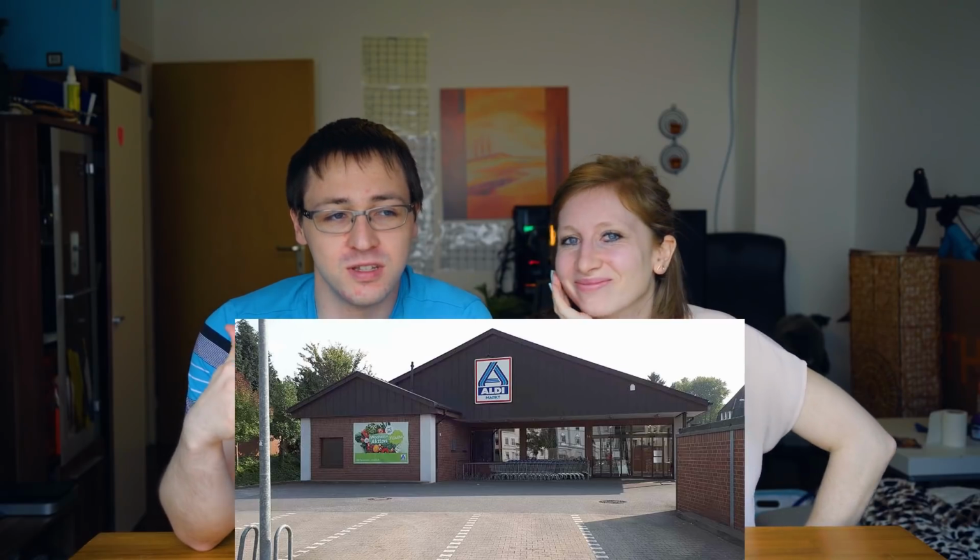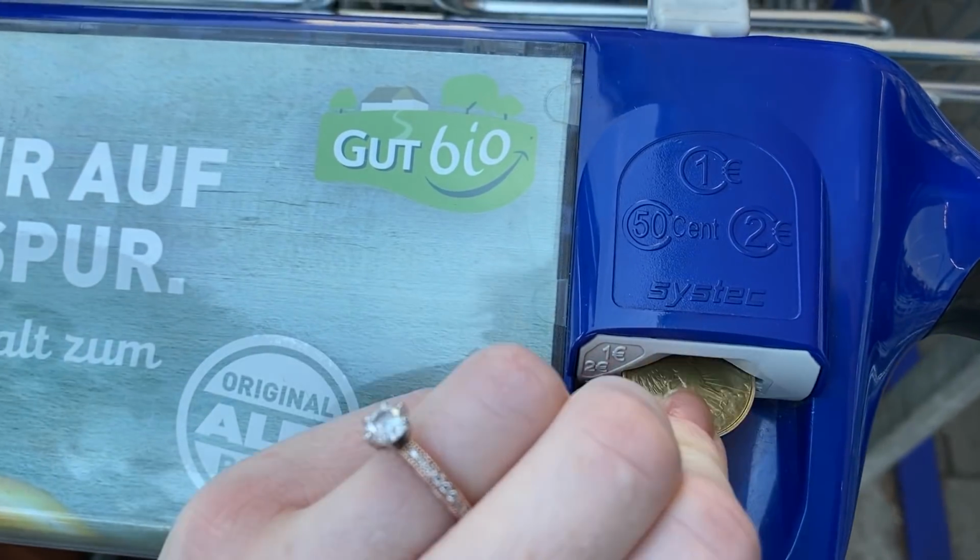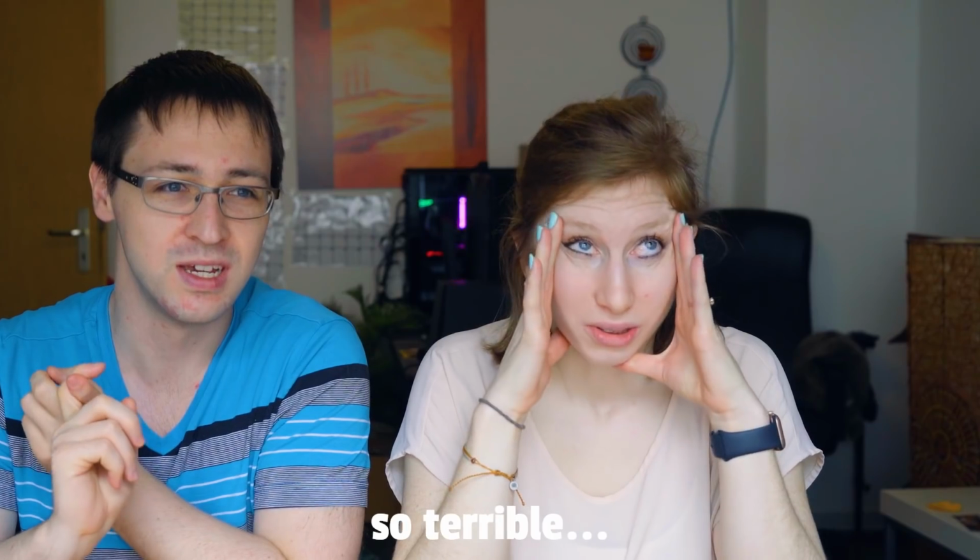Main reason I bring up Aldi is because in the US, Aldi is the only store where you bag your own groceries and you use a coin to get your cart. And obviously as Germans, that seems so normal because every store does that. And in the US, having both worked at a grocery store, we know the pains of having to get carts back to the store as an employee. So terrible. As opposed to just having your customers return the cart. It makes so much more sense and it's not difficult at all, right?